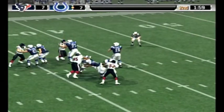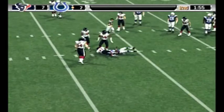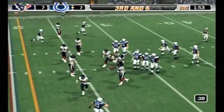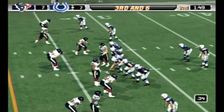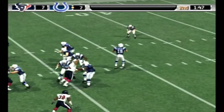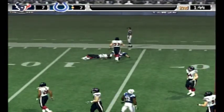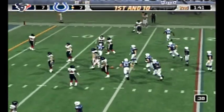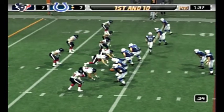Drops back. Pump faking. Throwing. He hits his receiver. Buchanan is there on the stop. And it looks like they're going to go no huddle. Dropping back. Gets the pass off. Sanders brings him down. They pick up 14 yards on third down.